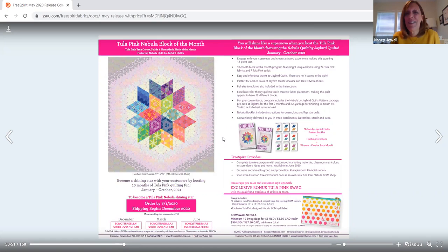I know you probably have seen the posts that she has put up and Tula has put up. This is a stunning 12-point star quilt. It's delivered to you in 3 easy installments, so December, March, and June, to try to help you ease across the cost. It must be purchased in increments of 10. So 10 for December, 10 for March, 10 for June.